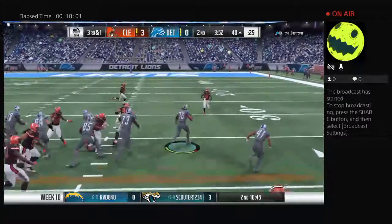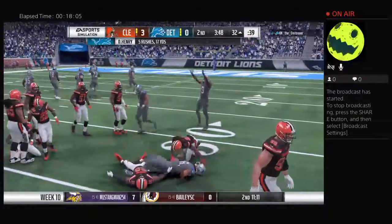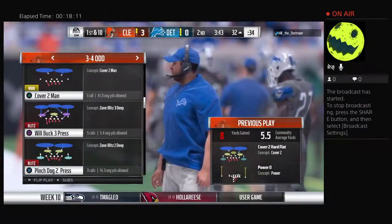They'll run it again with Henry. And he gets it to the 32. Good enough for a first down. 8 yards on the pickup there, and it moves the sticks.